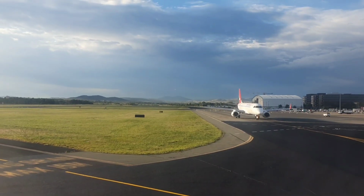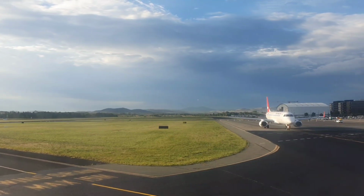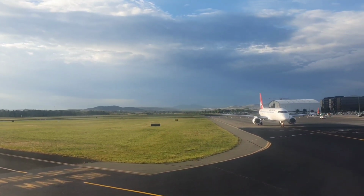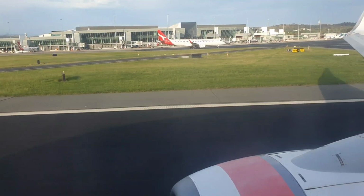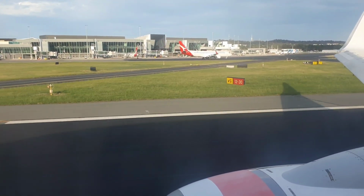And there it is, the competing airlines aircraft blocking the taxiway, forcing us to actually backtrack down the runway for our departure. And there he is still on the taxiway as we are backtracking down the runway.